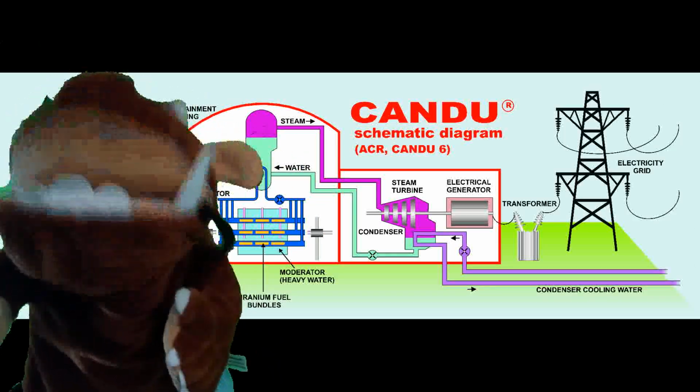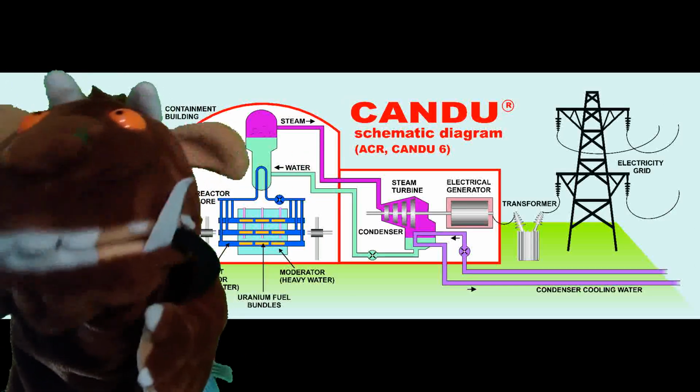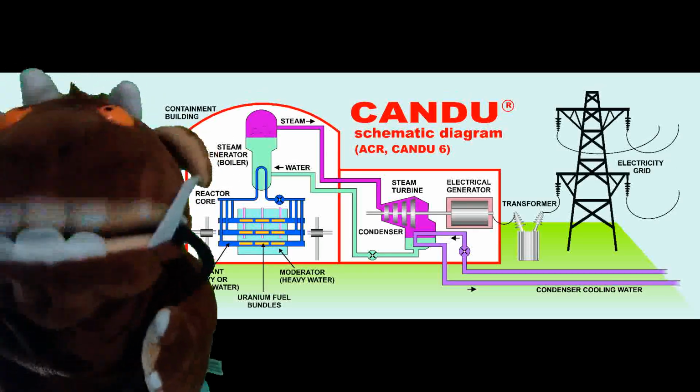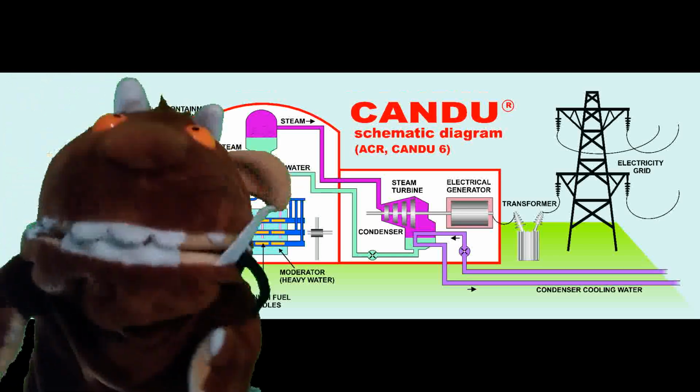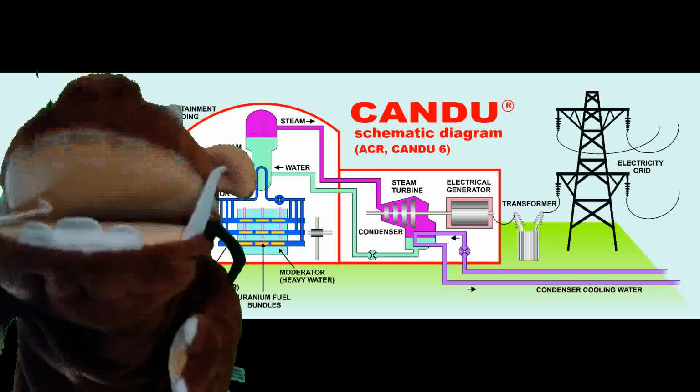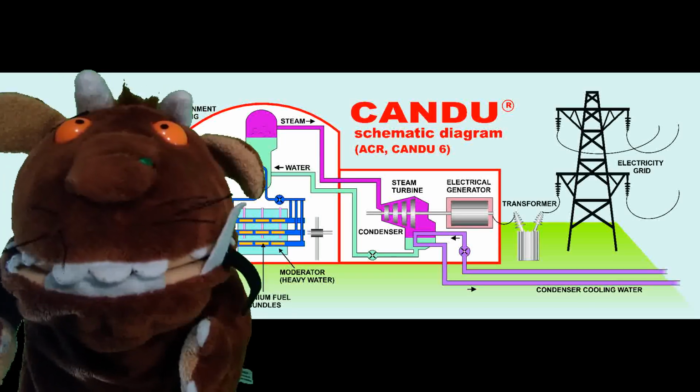Today, you will start by going up to the reactor, then up further to the steam generator. After that, you will pass by the steam turbine, and then finally visit the condenser. Sweet. Sounds easy enough.